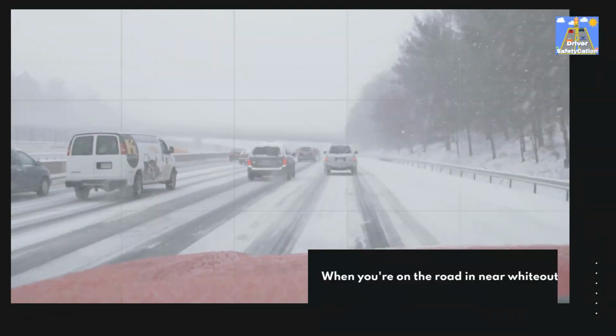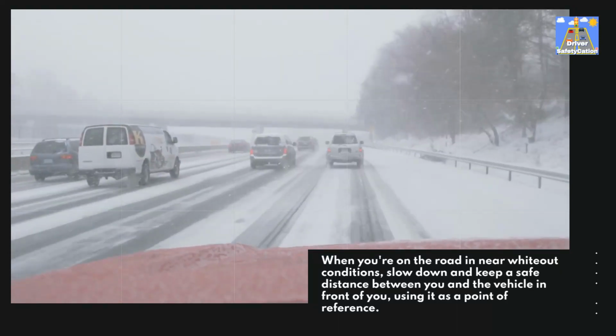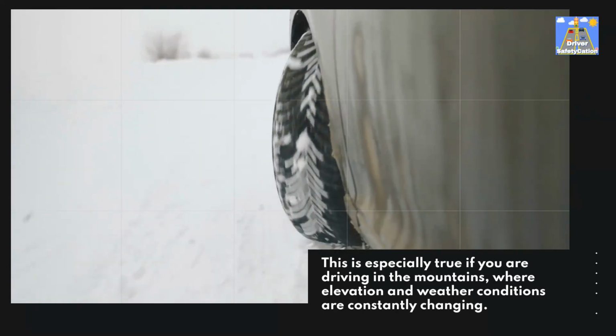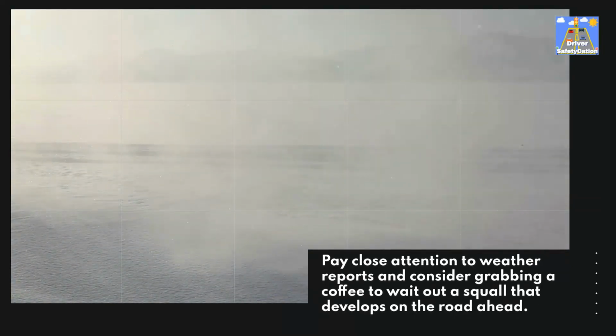When you're on the road in near whiteout conditions, slow down and keep a safe distance between you and the vehicle in front of you, using it as a point of reference. This is especially true if you are driving in the mountains, where elevation and weather conditions are constantly changing. Pay close attention to weather reports and consider grabbing a coffee to wait out a squall that develops on the road ahead.